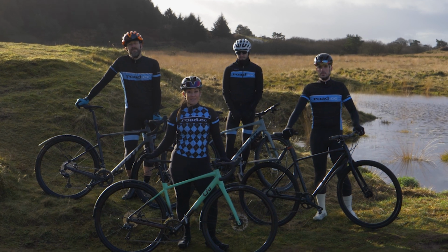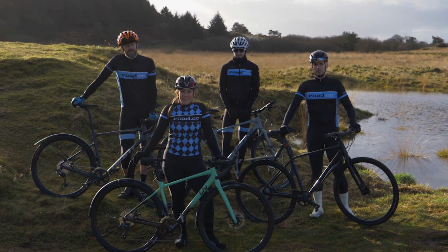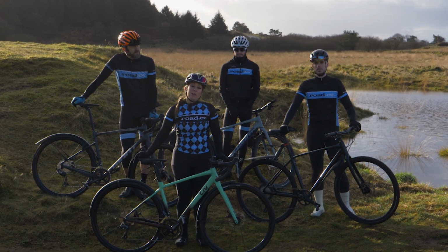No doubt about it, winter has arrived, and for many of us that means finding a nice cosy spot in the garage where our best bike will sleep until the weather picks up again. And let's face it, in the UK that could be a pretty long sleep.